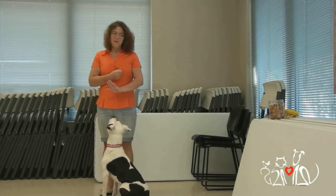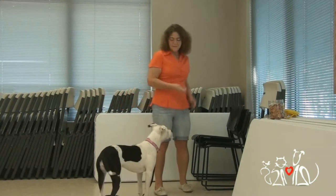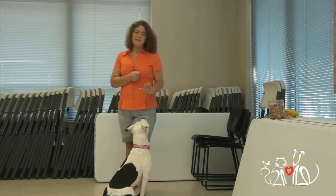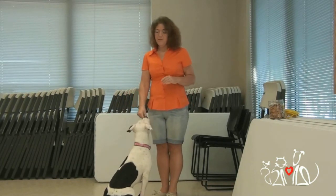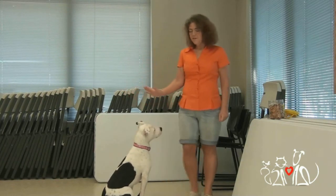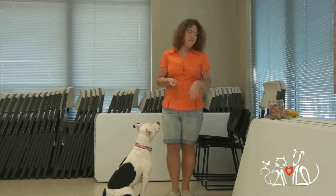Depending on the dog, sometimes you can get really dramatic about it if you want to. Or you can leave and end the session if you know your dog. If the dog you're working with really knows the skill, but just isn't into it, you can just end the session. But it's always a better idea to end a training session on a really high note. So that's how sit-stay works.